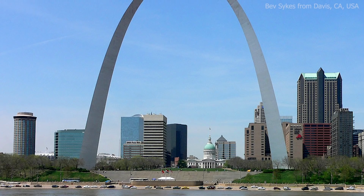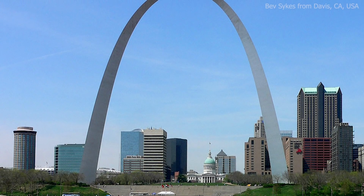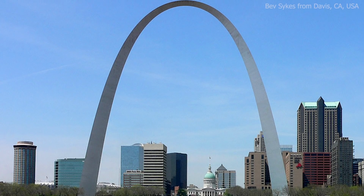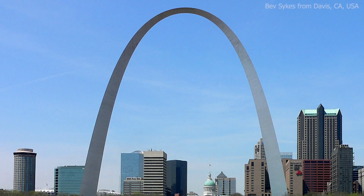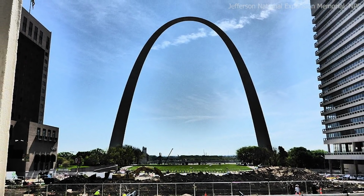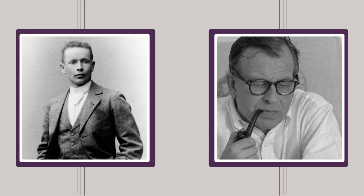Though it's a common misconception that the arch is taller than it is wide, that's not actually the case. In fact, it's nearly identical in height and width, but since it's rarely seen from straight on, it appears to be particularly tall and narrow. Clad in reflective stainless steel, the colossal arch boasts a number of distinctive factors. It's the tallest man-made monument in the Western Hemisphere, the tallest arch in the world, and not surprisingly, the tallest accessible building in Missouri.